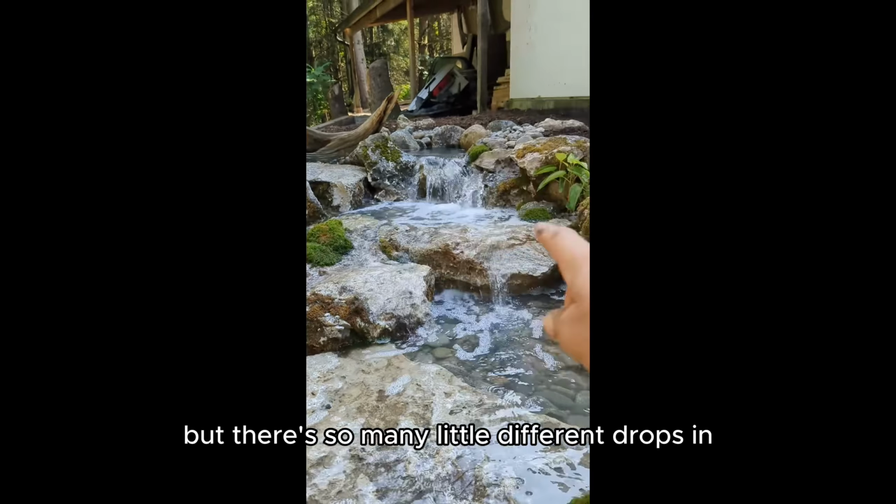Really, really awesome. A couple big flat rocks kind of sets the stage for the rest of the waterfall, twisting and turning, and so much happening in a little space.